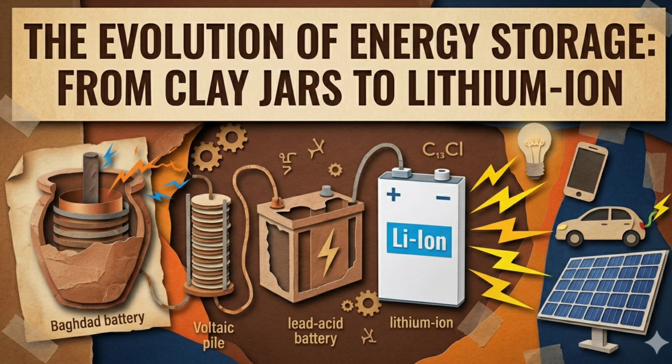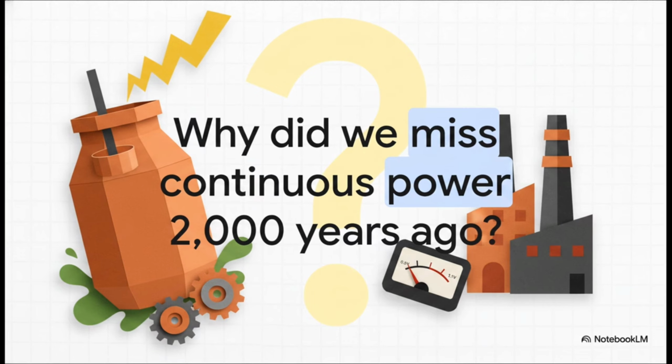We're not just going to sit here and talk about basic batteries. No, we're looking at the gears, the chemistry, and the real digital processes that keep our modern world spinning. Now, here's a question for you. Why did humanity possess the secret to continuous power over 2,000 years ago, but completely fail to use it?